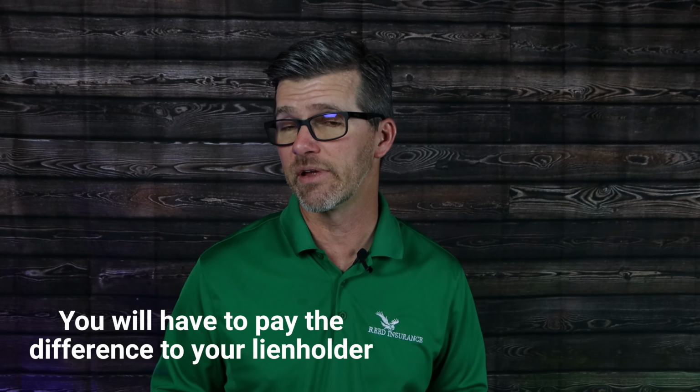But if you replaced it in kind or had the motor rebuilt, they will take that into consideration. So keep track of stuff like that. All right, so if the vehicle has been totaled, or you've had a sizable claim and you're up to the stage where they're going to now pay for the loss, understand that the insurance company is going to have to also include payment to whoever the lease holder or lien holder is, if there is one.